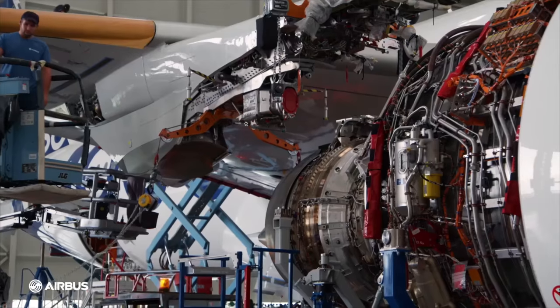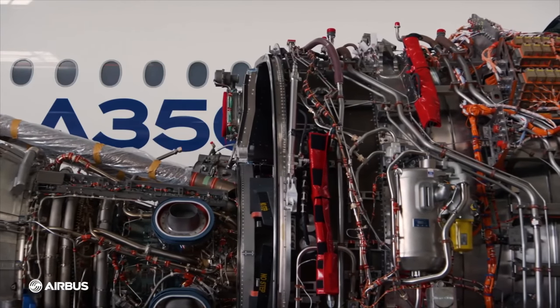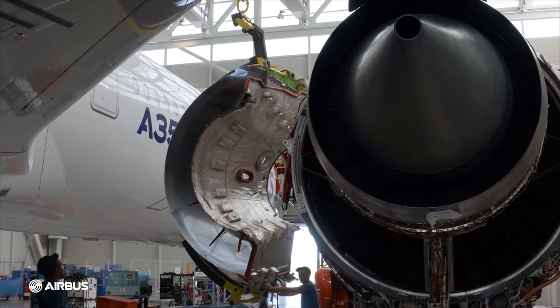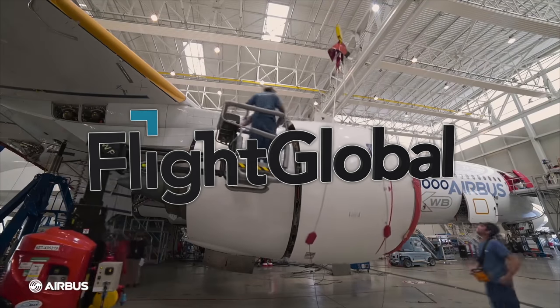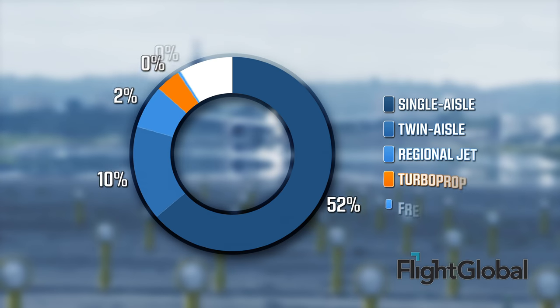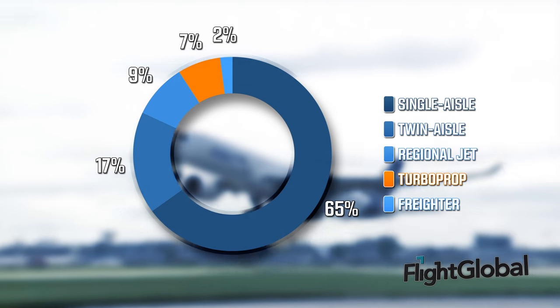Turbofans are a type of air-breathing jet engine widely used in aircraft propulsion. Through combustion, the turbines and fan produce thrust used to accelerate an aircraft forward. Flight Global estimates that over the next 20 years, 93% of the 43,725 aircraft to be delivered will be powered by turbofan engines.